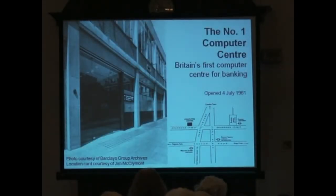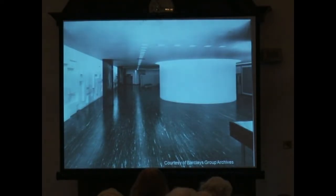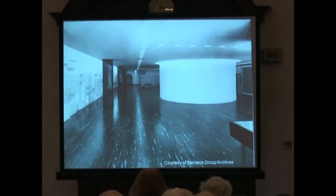So there's the outside of Britain's first computer centre for banking. That's Barclays' number one computer centre, that's what it was called. Opened on 4th of July 1961, just down the road from Euston Station. That's a location card there showing the location of the computer centre. Outside doesn't look particularly impressive, I don't think. It was an old furniture showroom converted. But inside, the conversion was quite spectacular. That is what you're greeted with as you open the front door. So that was the reception area.